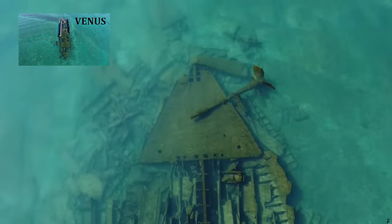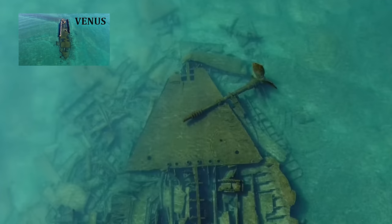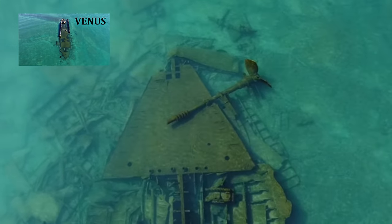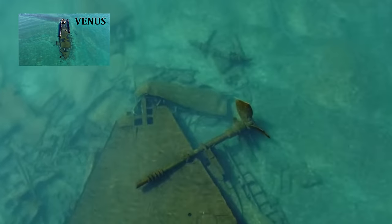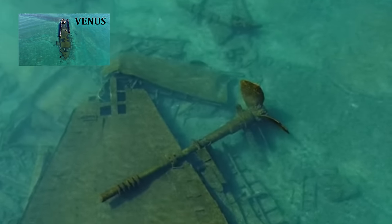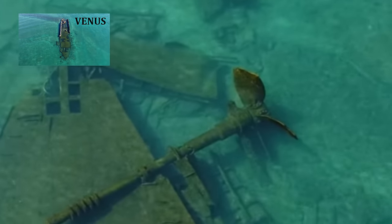All right, so there you have it. There's a prop shaft, which is quite long. It's probably about 18 feet long. The propellers themselves are probably close to, I would say, about 7 feet. It's probably 2.5 feet each propeller, maybe three.